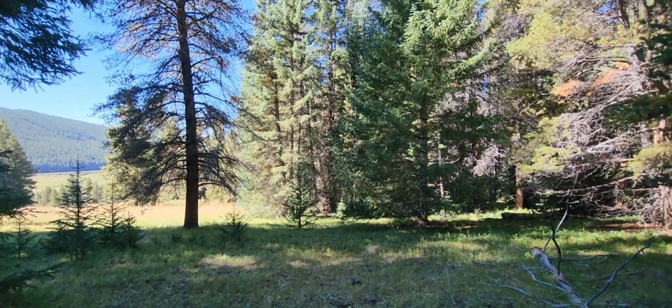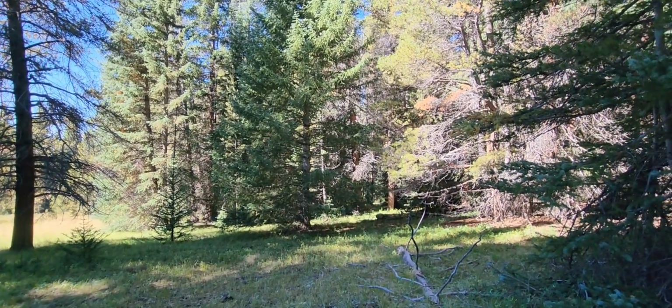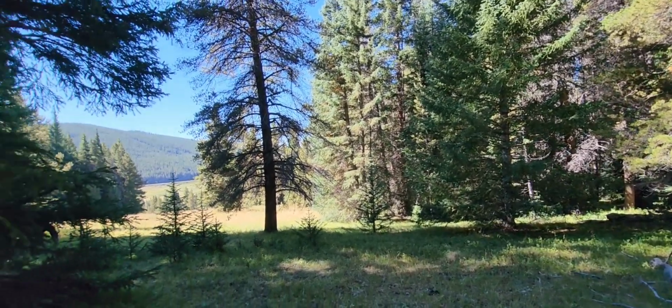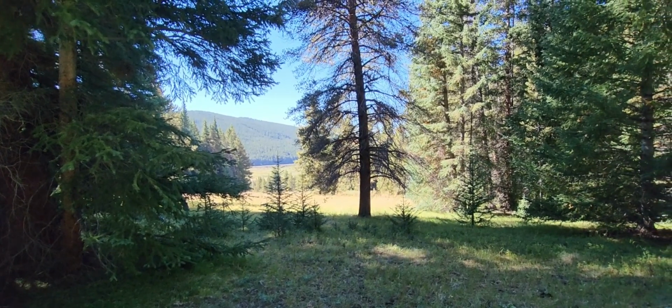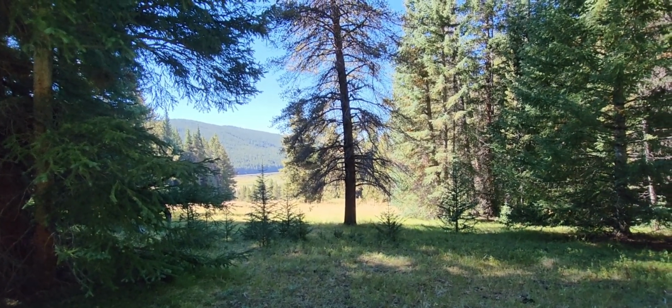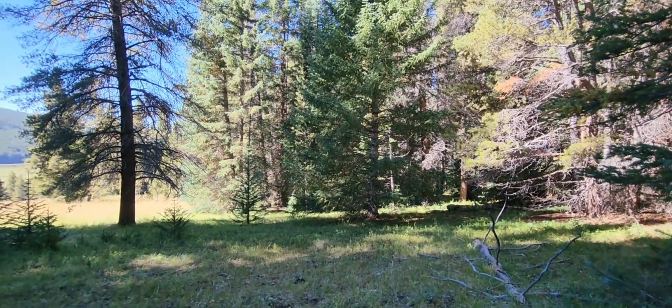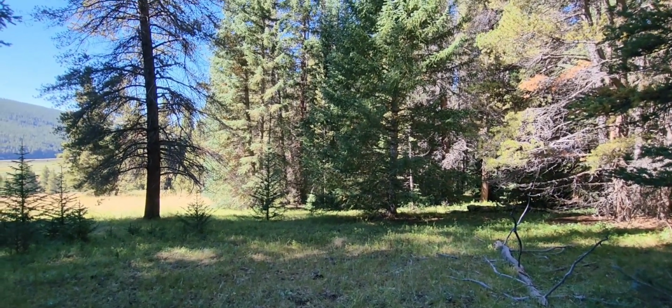When I started the camera, there were some coyotes howling down in the trees there. Kind of got Hattie wound up this morning, kind of cool. But yeah, they're not too far down there howling. Ooh!